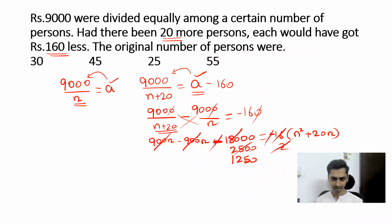Now I'm left with n square plus 20n minus 1250 equal to 0. Now it's a very simple quadratic equation. If we solve, how much we get? 1 into minus 1250. And before that, let me check whether it is correct or not. 2 times 16. Okay, I think this is a mistake here.